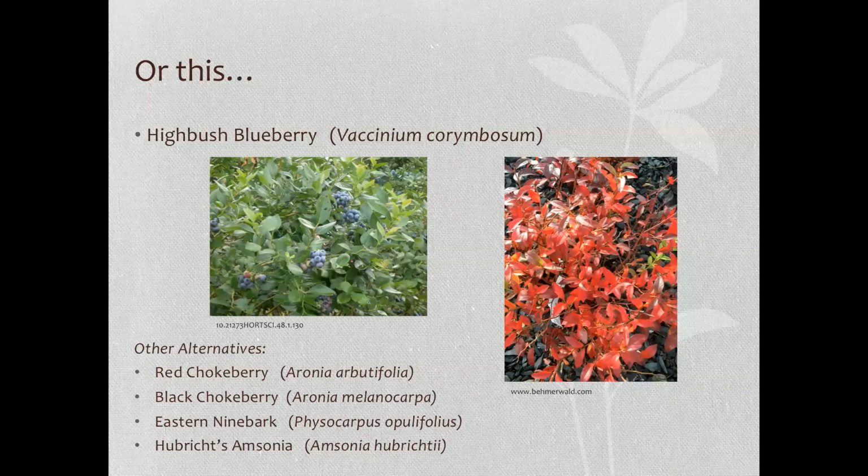The high bush blueberry attracts 30 species of birds. So if you like bluebirds, you like tanagers, you like towhees, cardinals, catbirds, they're all attracted to this plant. It's also attractive to native bees, and it is not deer resistant. That's a real clear one. You'd have to do some type of protection if you wanted to grow this and you didn't want to share it with the native wildlife.